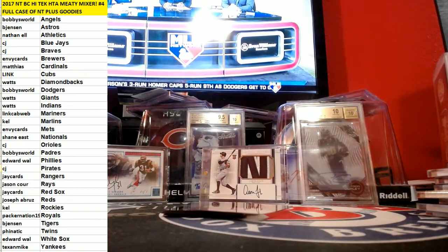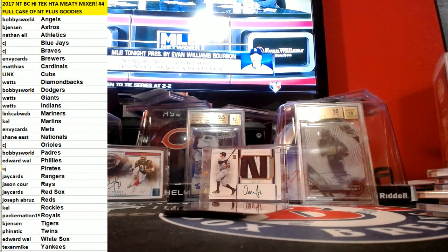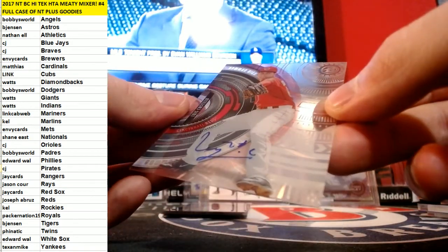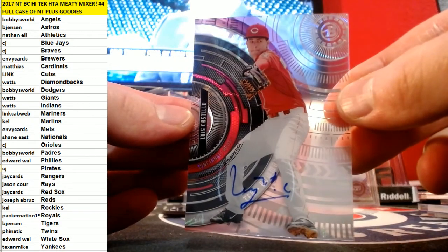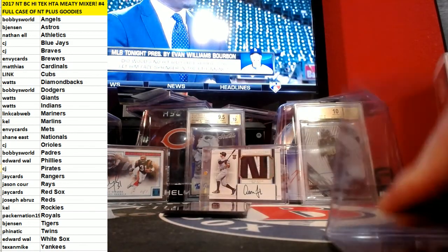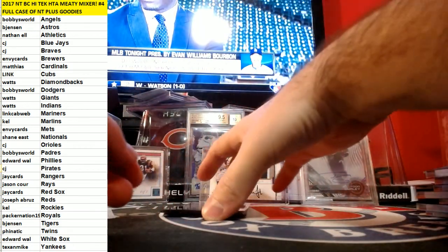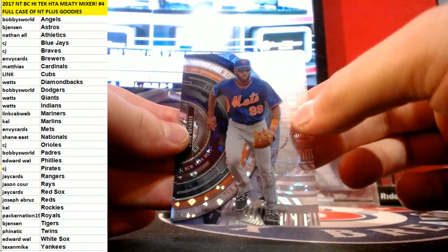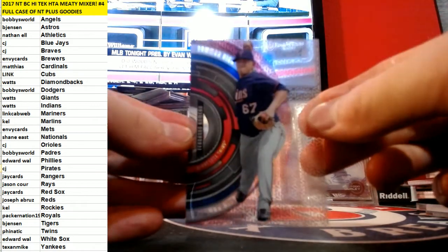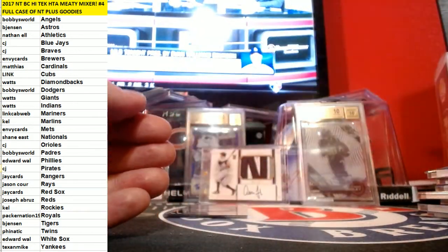One of his Bowmans. Got a lot of his Bowmans. Yeah, it's like, which one are you talking about? Oh, come on, Iron Man. You know Iron Man. And next one. We have Luis Castillo for the Reds. Ahmed Rosario out of 199. Patrick Weigel. And Romero for the Twins. Romero again. Kirilloff base.